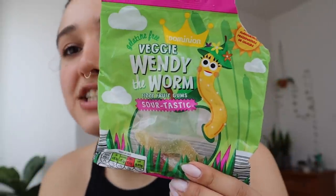Another thing that also gets a thumbs up for me are these Veggie Wendy the Worm snacks. Sour-tastic fizzy fruit gums. There's a couple different colors, like this one is yellow and green. Love it. Oh my God. Don't read the top three ingredients. I'll read them for you. Sugar, glucose syrup, fructose syrup. How many times can you say sugar? But yeah, good.